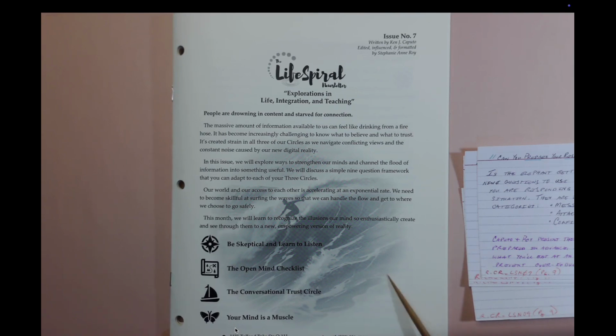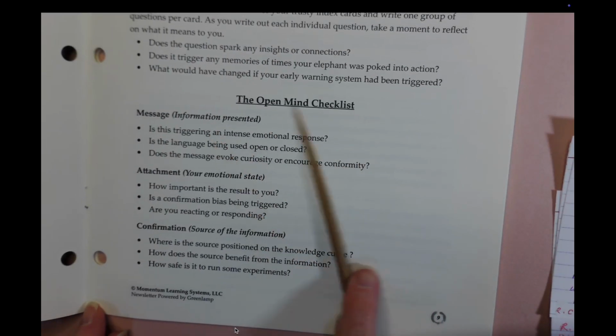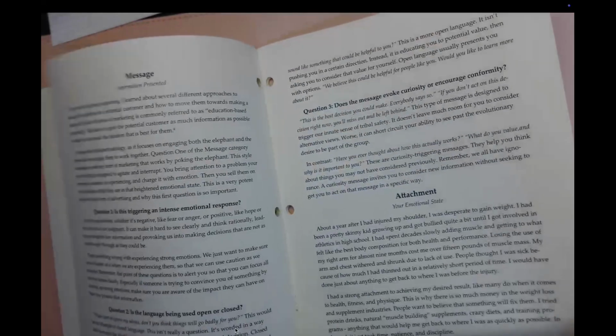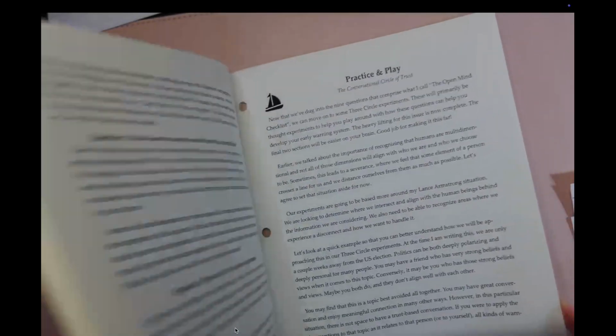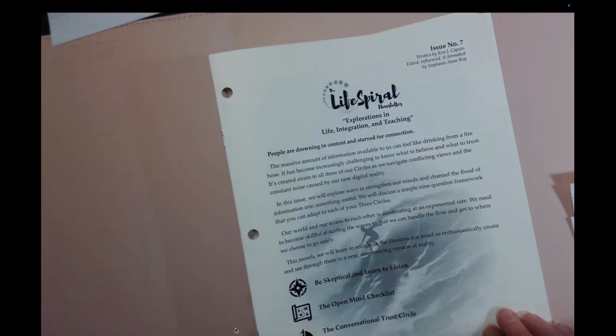Here's the newsletter issue that I'm working from. This one happens to be issue 7, and the material that I'm capturing for my Zettelkasten is summarized here on page 9 with the open mind checklist. They go on to develop the topic at great length, but I'm going to focus just on the cards that I made that summarize what this newsletter describes.